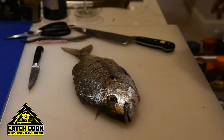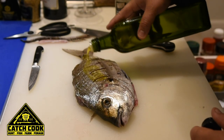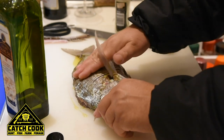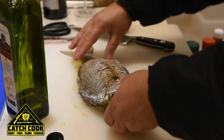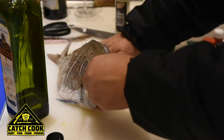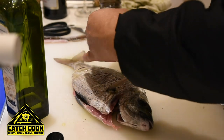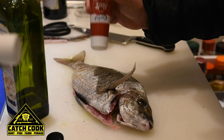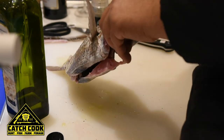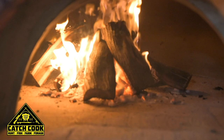So there we go. We're just going to put some olive oil on it. This is where you get your fingers dirty. Make sure you get that olive oil into all the grooves, all the cuts. And then I'm just going to season the fish with a bit of black pepper and some salt. Okay, and then she's ready for the pan. She's ready for the pizza oven.